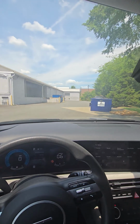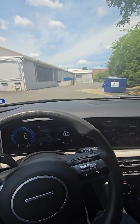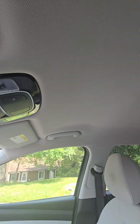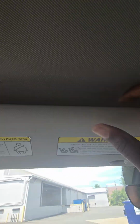Now, some optional add-ons on the SEL are Highway Drive Assist 2.0. You've got your Bose sound system, and then you can option on a panoramic sunroof. Now, my Kia Soul has a panoramic sunroof. I'm a panoramic sunroof person. I don't like being this enclosed, especially since I'm a bigger person. Up here, you've got your lights. Turn it off when you open the doors. SOS and Blue Link. We won't press that.